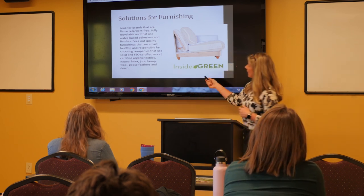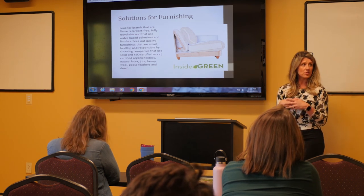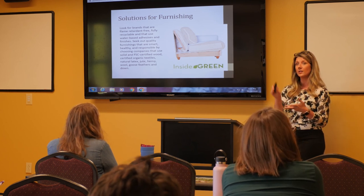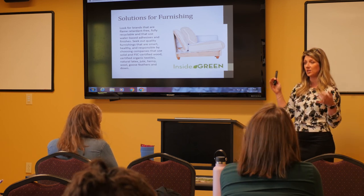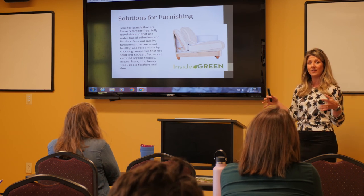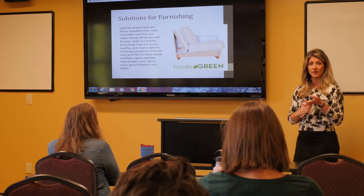The inside green. This is a program from our furniture manufacturer that we partner with exclusively, Atelier Maison, for the store that we're opening this spring. They have an option where you can choose any of their pieces of furniture and have it inside green, meaning they use natural latex. They give you an option of down or not.